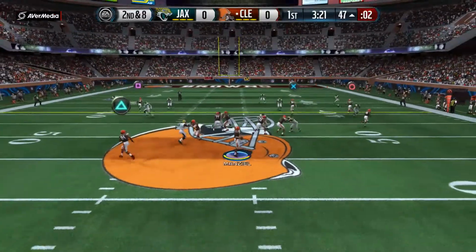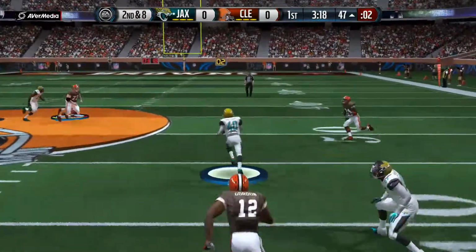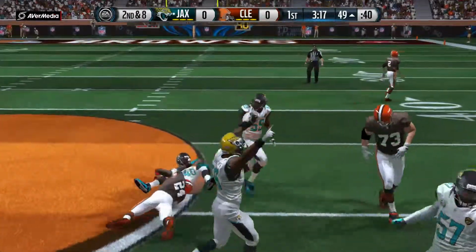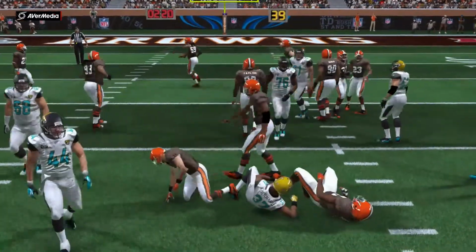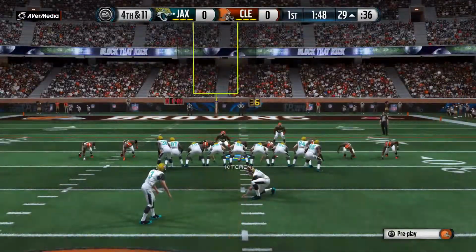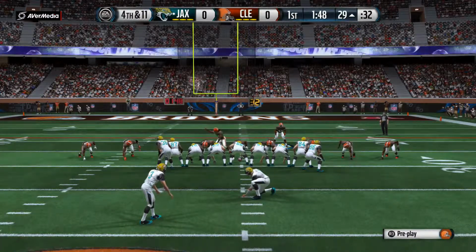Just a quick drop back. A takeaway. The tackle is made. First down at the 28. They hand it off to him again. Don't they? Third and long. They can do just about anything, and it's going to work. And they stop the offense that time.